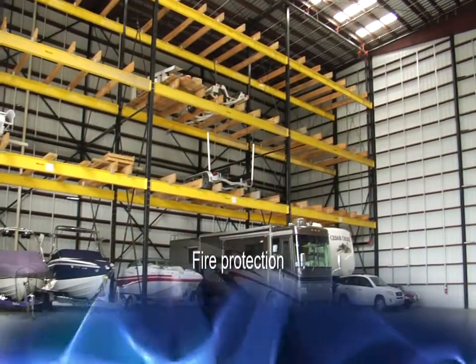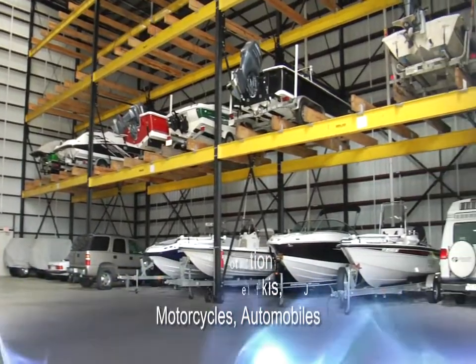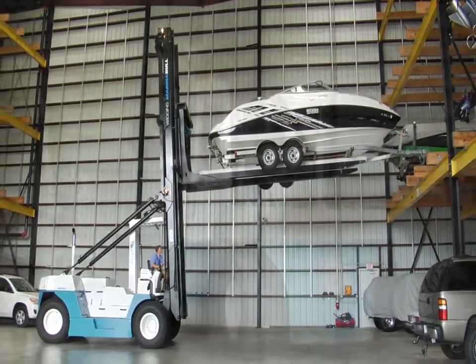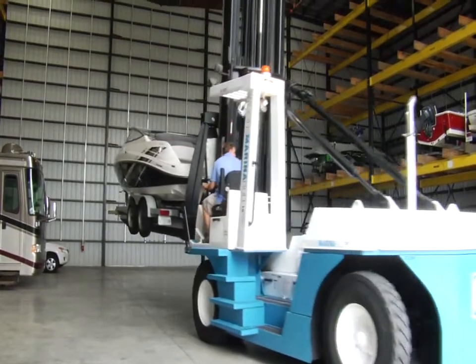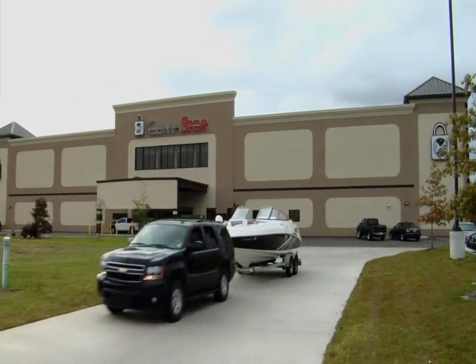Store all your watercraft and RVs up to 42 feet long, as well as jet skis, motorcycles, and automobiles. Unlike other storage facilities, ClimaStor's valet service takes the hassles out of self-storage. When you're ready to go boating, simply call us and we'll quickly retrieve your boat. Check tire pressure, mount the trailer to your vehicle, and you're on your way to loads of fun.